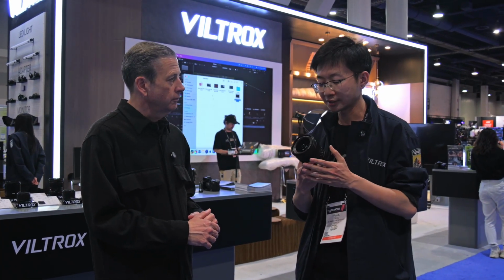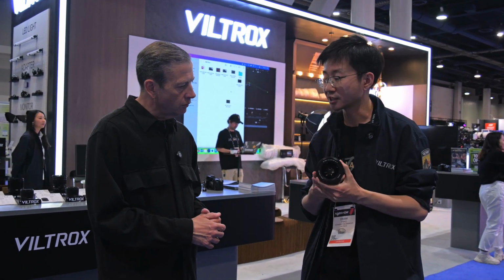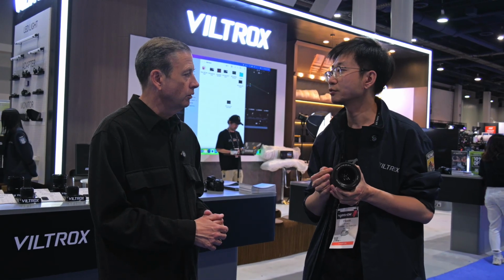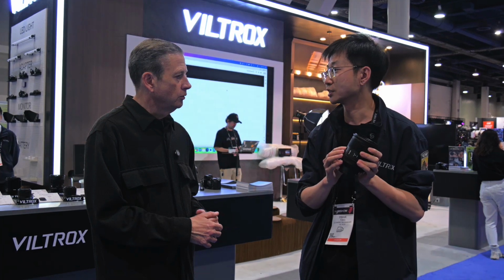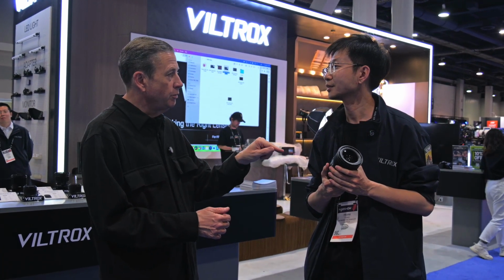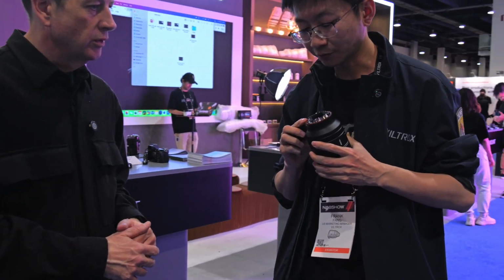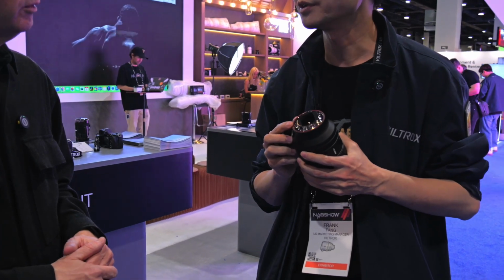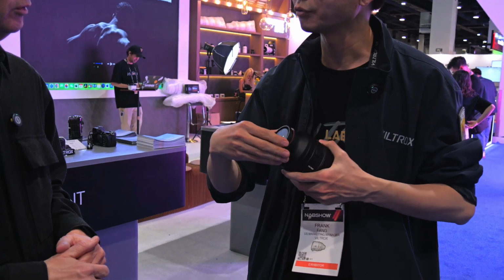Also, this lens has an LCD display here, so you can see all the lens parameters, like the aperture value and the focus distance. You can even customize your own logo on this LCD. Is there a USB-C port on the side? We have a USB-C port here, so for future firmware upgrades you can always plug in the USB-C. Or you can upgrade the firmware through our app.